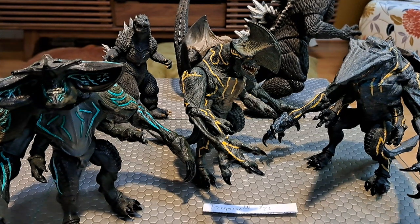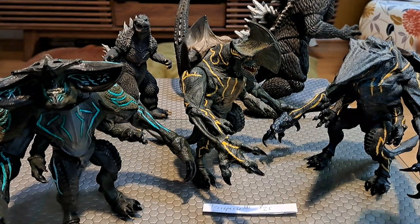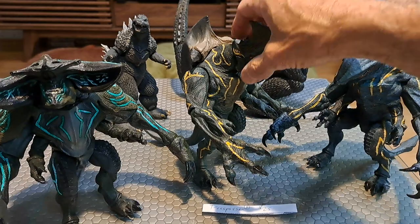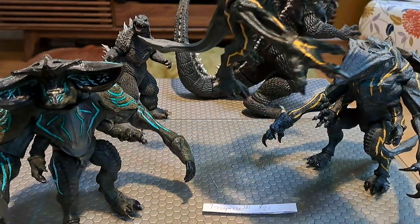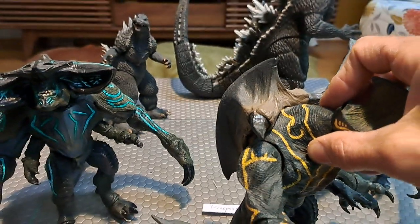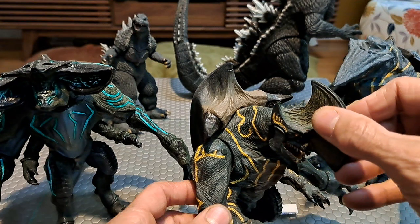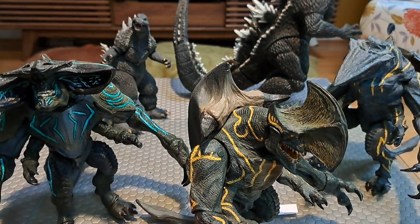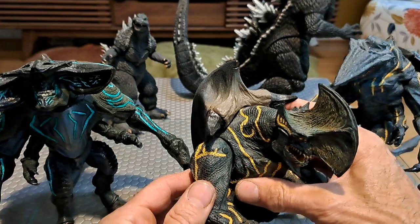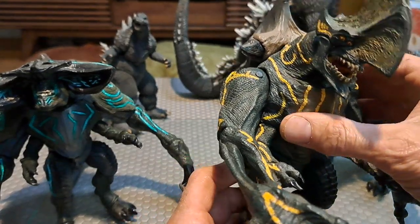But I'll start here with the first kaiju that came through in the movie, Trespasser. And you could still get this for about $25. And I have three others from the movies. These three actually have pretty much the same body types, but they were really smart. What they did is they just changed a few parts on them to make them different.